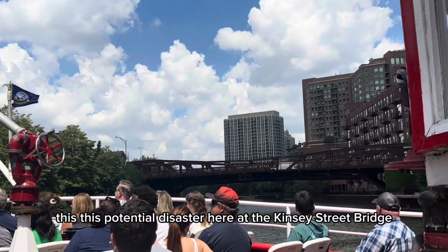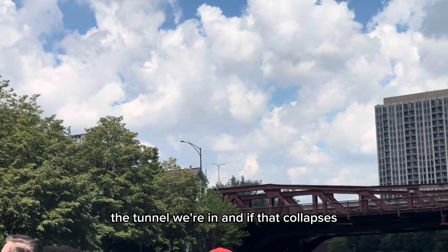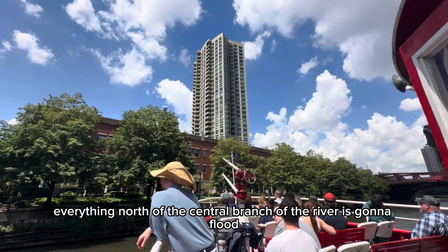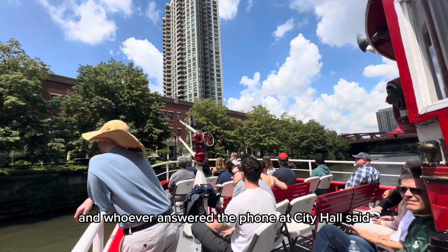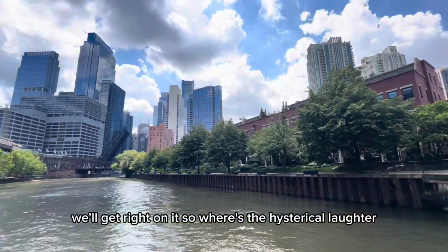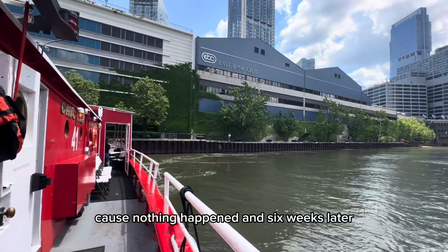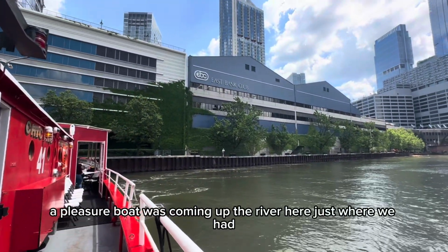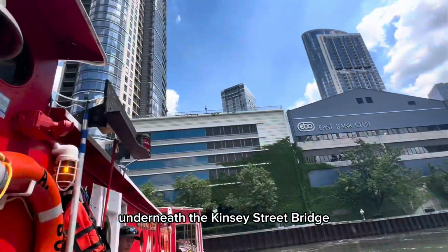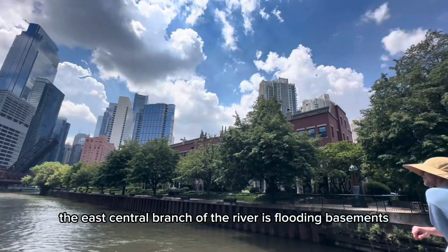and they go, they've got this potential disaster here at the Kinzie Street Bridge. One of those new pilings has punctured the tunnel we're in, and if that collapses, we've got a big-time problem here. Everything north of the central branch of the river is going to flood. And whoever answered the phone at City Hall said, thank you for letting us know. We'll get right on it. So where's the hysterical laughter? Because nothing happened. And 6 weeks later, a pleasure boat was coming up the river here, just where we'd just come from, and they noticed a 15-foot whirlpool underneath the Kinzie Street Bridge because the tunnel had collapsed. And everything north of the central branch of the river is flooding.